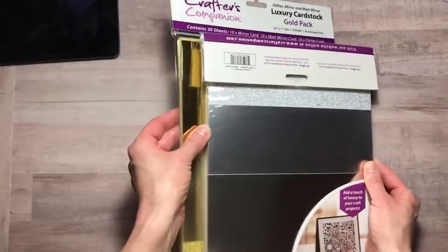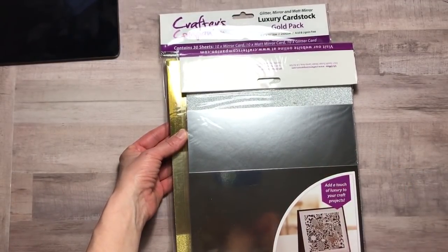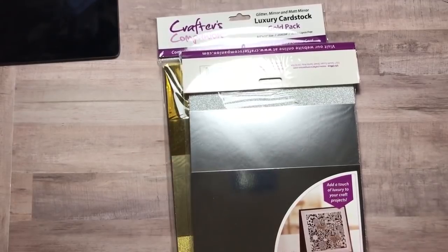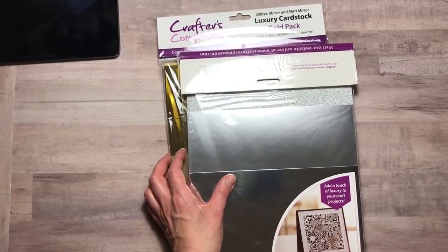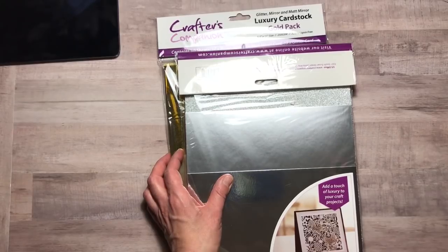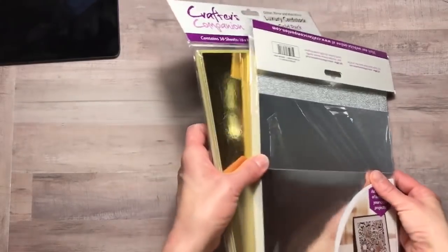These two packs together were $19.99. That is a fabulous deal. I say that because right now they are at $21.45, and that's for one pack. So this was an excellent buy.